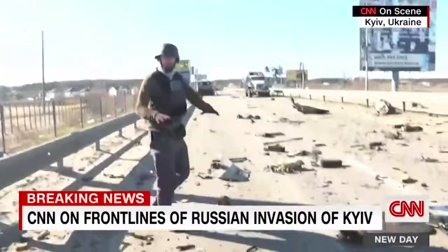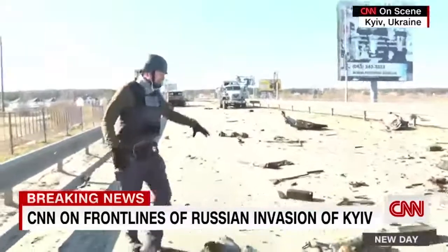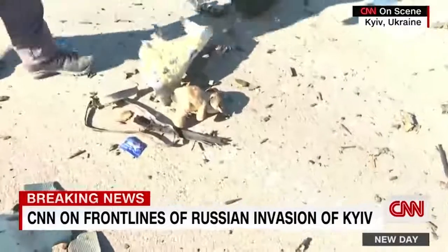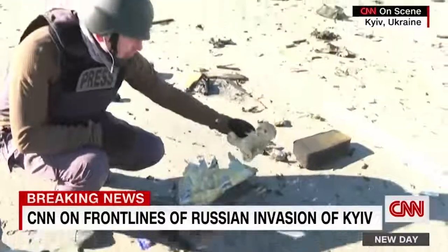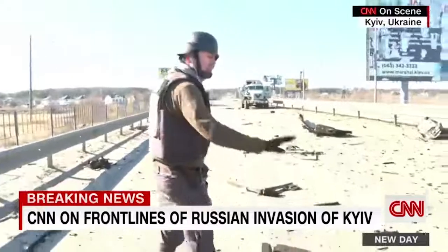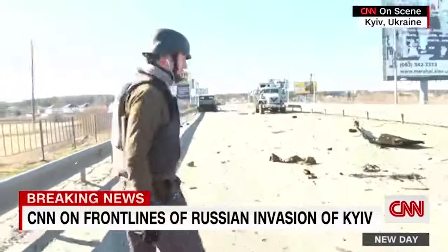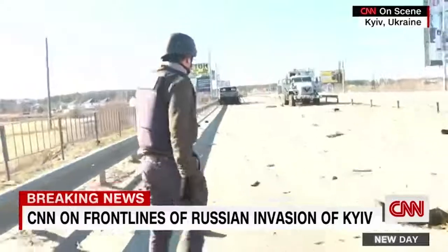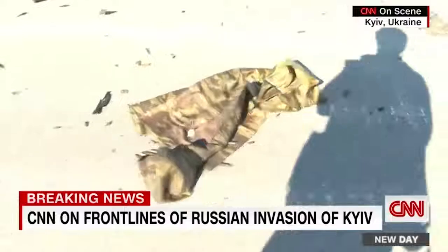According to the local Ukrainian military that I've been speaking to, there were maybe as many as 10. This is a bit of a cliche, but obviously somebody's brought a memento from home, and now it's scorched and lying with the debris of their, in this case, failed attack. All along this bridge, which is an access point, there are these vehicles that have been hammered by the Ukrainian forces.